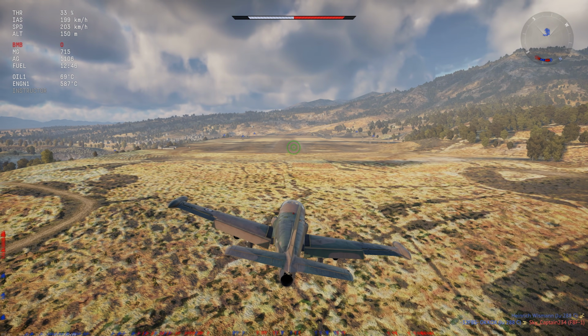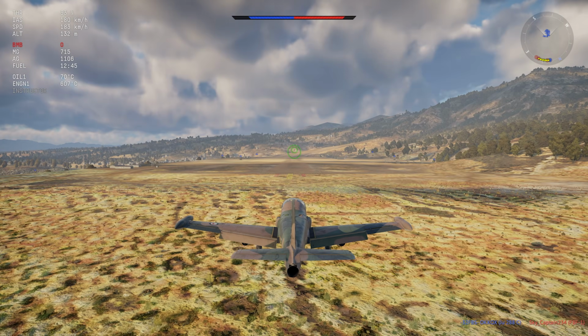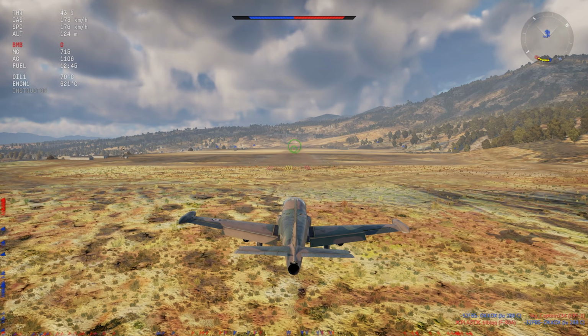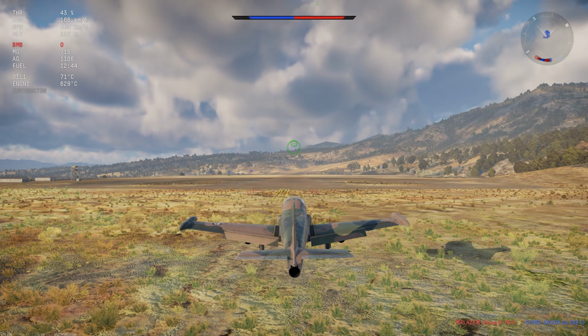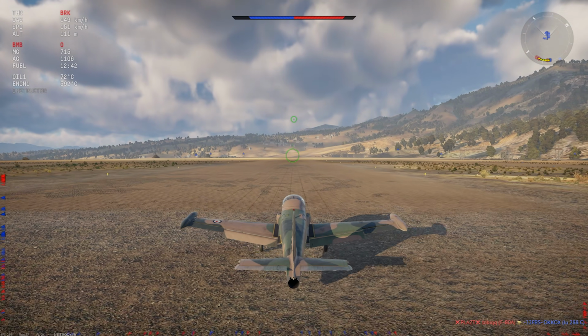Landing is really easy, especially considering that this jet has an incredibly low stall speed. You can safely drop gear and flaps at around 275 kilometers an hour, but it doesn't have a drag chute, so don't forget to lock up the brakes.